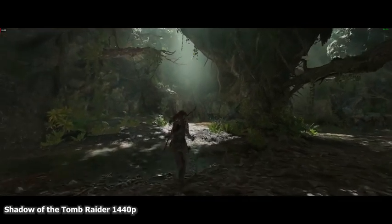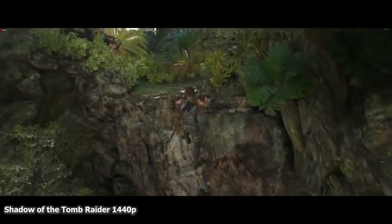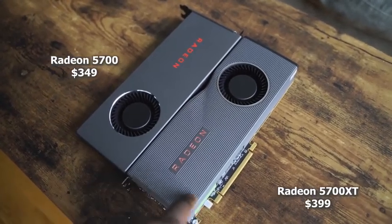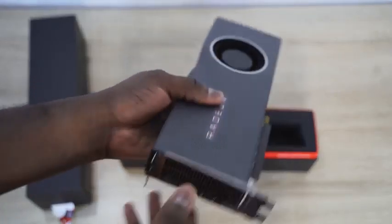So again, you get some nice performance out of this card, both the card and the processor together. I've got to say that I'm really impressed with the processor. I think the card is nice. The 5700 XT is a nice card, and it does a good job. So you can scale and do whatever you want to do. Maybe even pick up that Radeon 7. I really like the Radeon 7 as well.